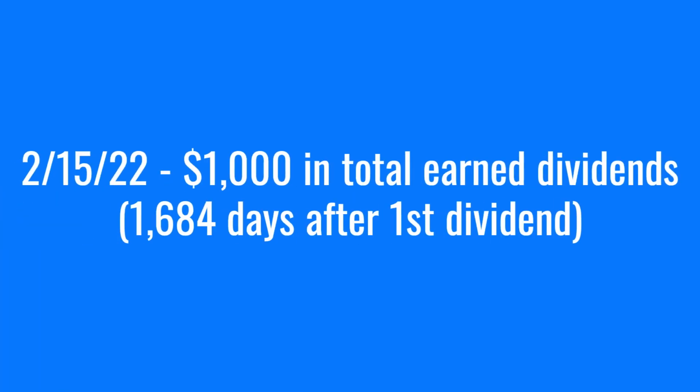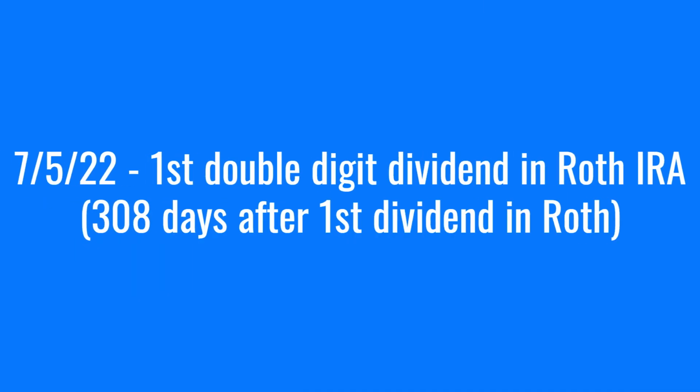Lastly, I wanted to quickly touch on the milestones reached in 2022, as well as the goals for 2023. On February 15th, I reached $1,000 in career earned dividends, which was 1,684 days after I received my very first dividend. On July 5th, I received my first double-digit dividend in my Roth IRA, which was 308 days after my first dividend in my Roth IRA.